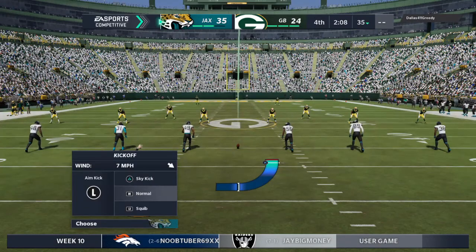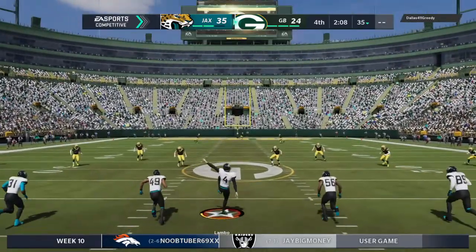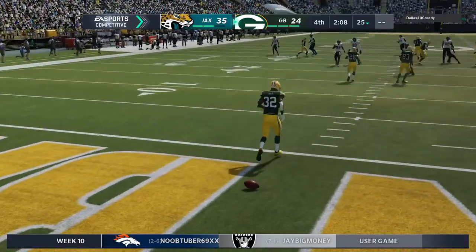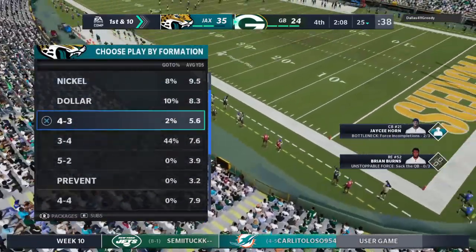Josh Lambo to kick off for Jacksonville. And Lambo now, after the touchdown, he'll kick this one away. This taken in about 4 yards deep. And he'll decide to not bring this one out as their drive will begin at the 25.